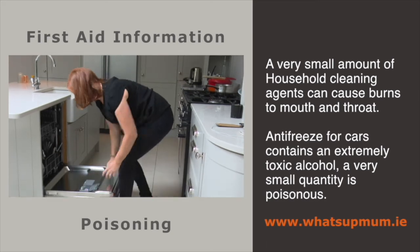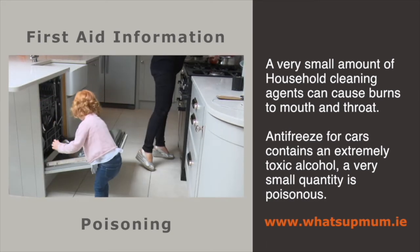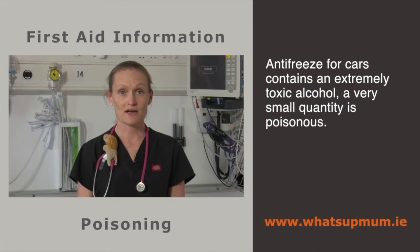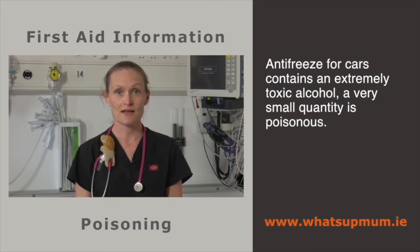Household cleaning agents are often quite corrosive. A very small amount can cause burns to the mouth and throat, resulting in pain and damage. Antifreeze for cars contains an extremely toxic alcohol. A very small quantity is poisonous.